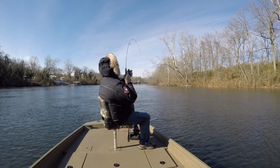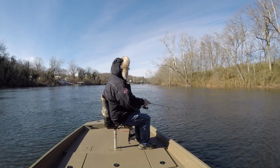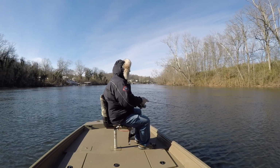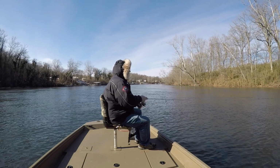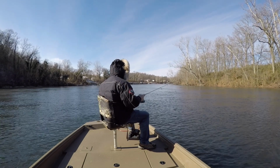Oh, and this is something that still happens occasionally, especially the farther down the lake you go. There are definitely more snags on the bottom, and I think I lost that jerkbait. Yep, sure did.